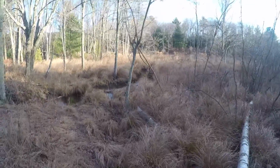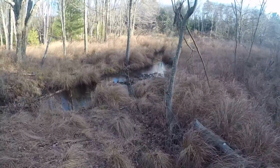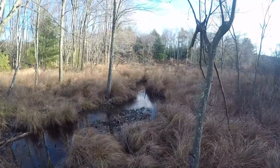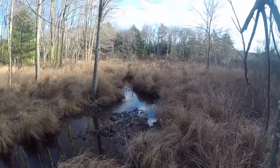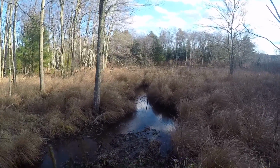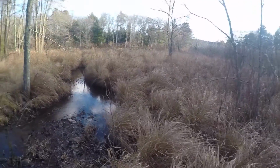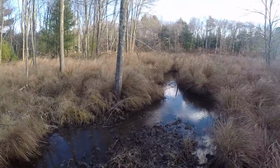The other one, we got a 330 down here, and it doesn't look like there's anything in it. You can see it right down in the water down there. I'll walk down there, we can check that. The water's not very deep here. It gets a little deeper down below. That trap's underwater.